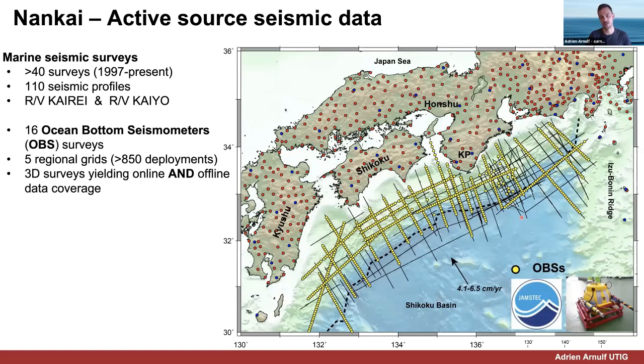The first data set that we use is a large amount of OBS data. Over the past 20-plus years, there have been over 40 seismic surveys conducted by Janiszewski of the offshore Southwest Japan. This resulted in 110 seismic profiles, the black lines shown here offshore. Among those 40 surveys, there were 16 ocean bottom seismometer surveys, and among those 16 OBS surveys, there were 5 regional grid deployments. Those regional grid deployments consisted of 850 OBS deployments, represented by the yellow circles here. What's interesting with those regional grids is that all OBSs were deployed on the seafloor prior to shooting. And so they offer not only online, but also offline data coverage.